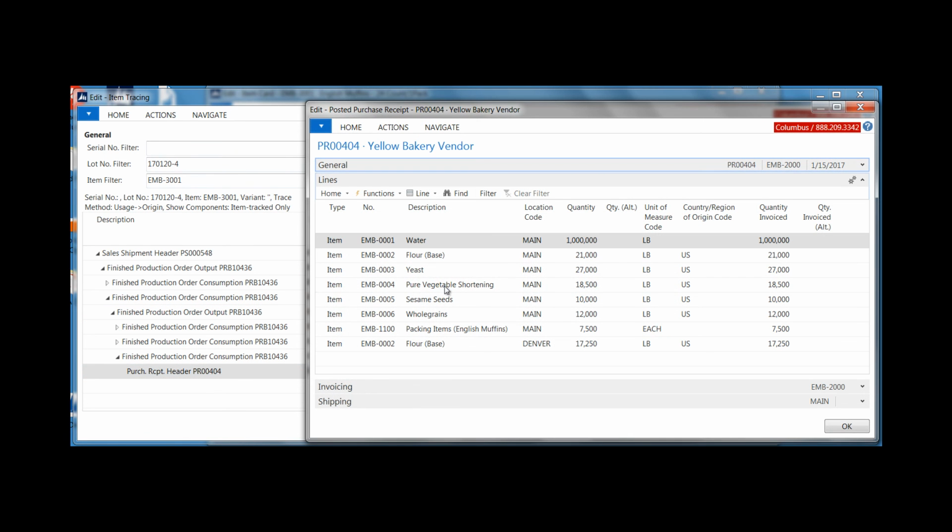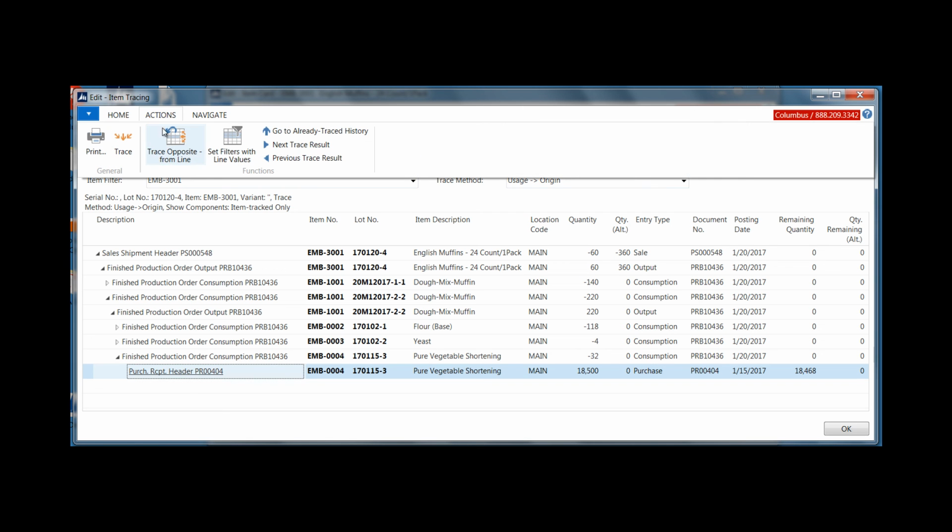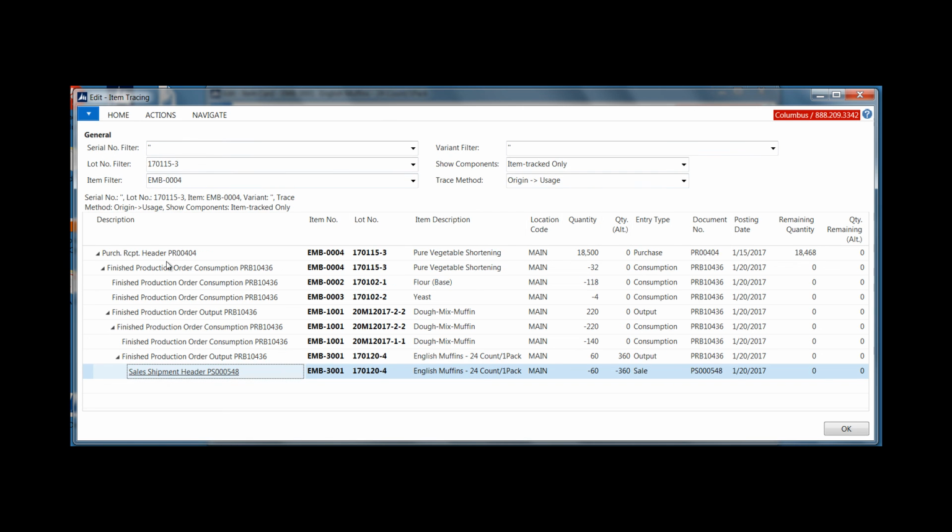Since starting on the finished good item, we were able to trace back to the raw ingredients, but a simple click of the trace opposite direction instantly starts the tracing from the raw ingredient side. This is full lot tracing, not only by lot numbering, but attributes as well.